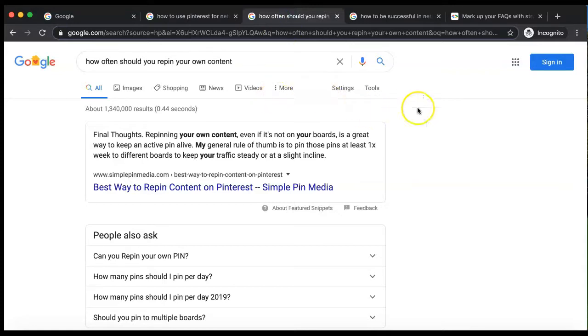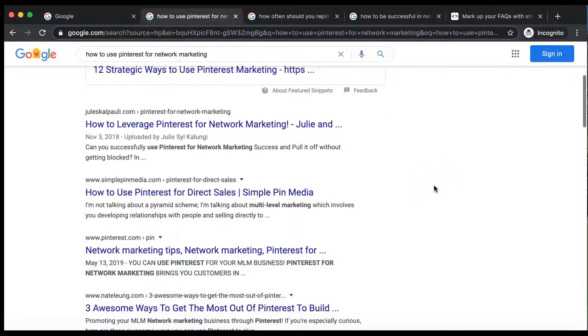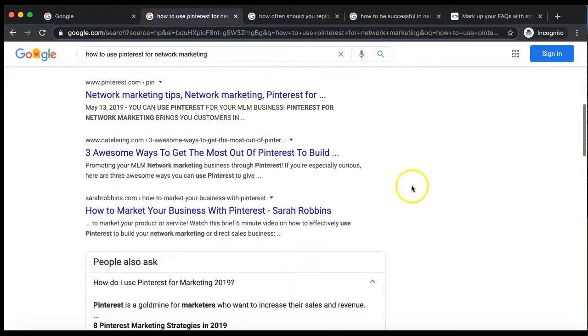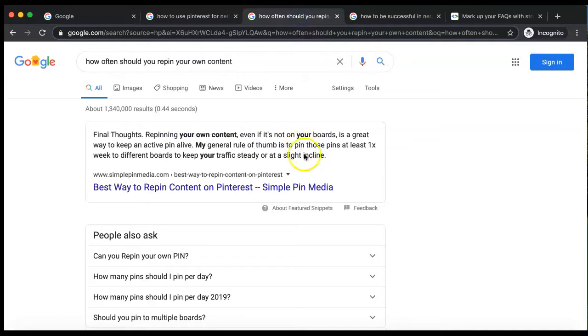So how often should you repin your own content? One thing I wanted you guys to notice here is that in this one, we had our featured snippet up the top, then we had 4, 5 search results, and then we had the People Also Ask. Now on this one, they have moved the People Also Ask all the way up to the top. So you can see again how big of an advantage you can get by being featured in the People Also Ask or the featured snippets. I can't even see below the fold right now.